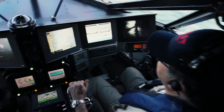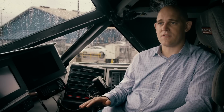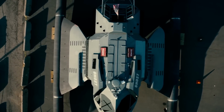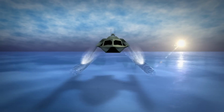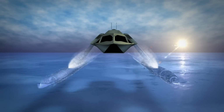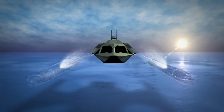It's extremely different. In this boat, you could be in a bigger sea state of 6 to 8 feet and still have control in the cockpit and no G-shock. There are downsides to the SWATH design. Its huge hulls sit low in the water, not ideal for operations close to shore. Ghost addresses that particular deficiency by having reconfigurable hulls that allow it to settle out flat on the water. It's wide, kind of like a catamaran, but it can sit and actually operate in waters that are only 3.5 to 4 feet deep. But the design poses another issue, drag.